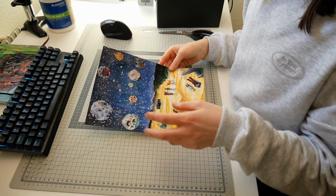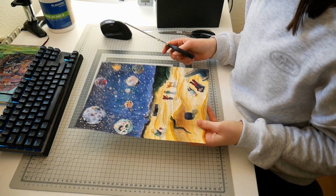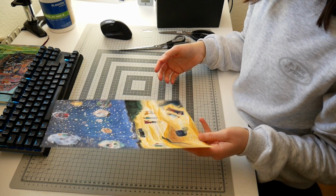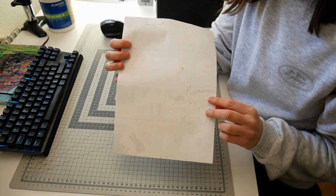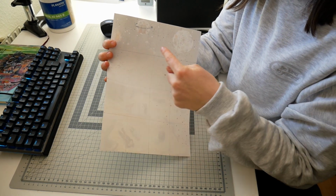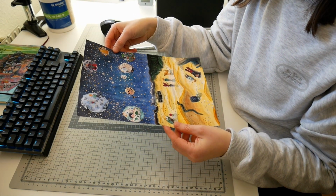You probably already know the drill on how to create these, but I'm just going to show you once more. Past Francis was so kind as to already make a grid on the back of the paper. This is where we will make 3 cuts, and then I'll start to fold.